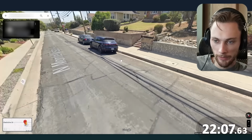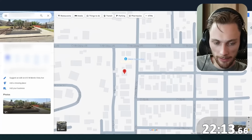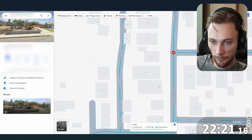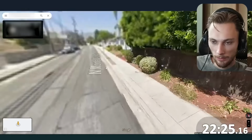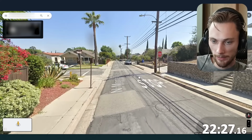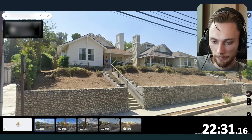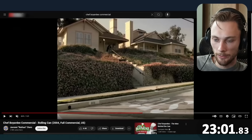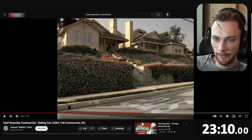But the best way to confirm this is just go to 601 on the street and see if that's the house down. It should be right here somewhere, but it's within 50 meters. 601. That's the house. Okay, we have the neighborhood. This is a 1-to-1 match. The flowers are there and everything, so you can see it's the exact same.